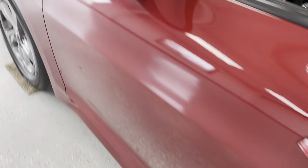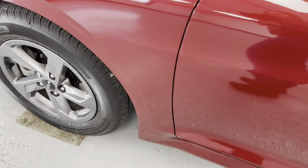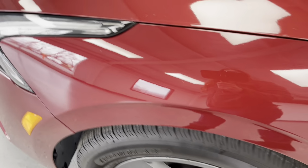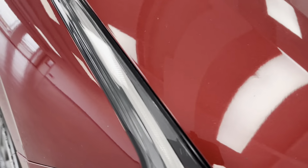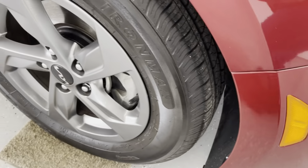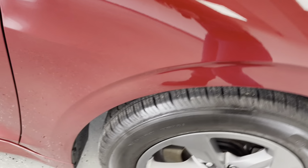We'll be looking up and down again for any of those imperfections, starting by coming along here to the front. Along the front here, you do have several small nicks, most likely from stone chips or gravel. Stone chipping is extremely common. Almost every vehicle has some form of it. The only way you can really prevent it is just by not driving your vehicle. We'll come along here now to the passenger side.